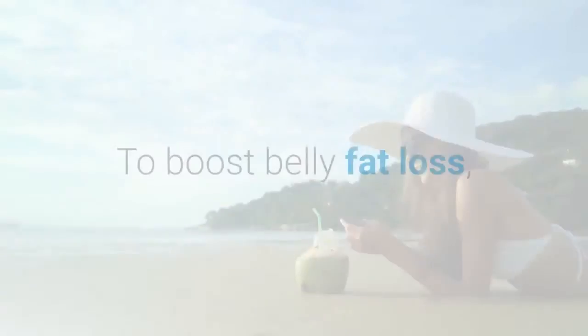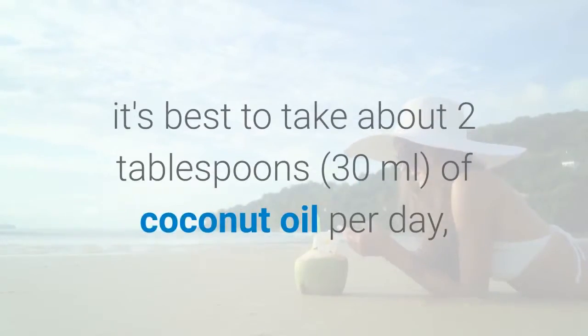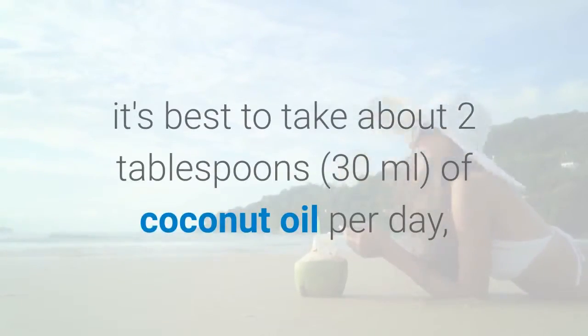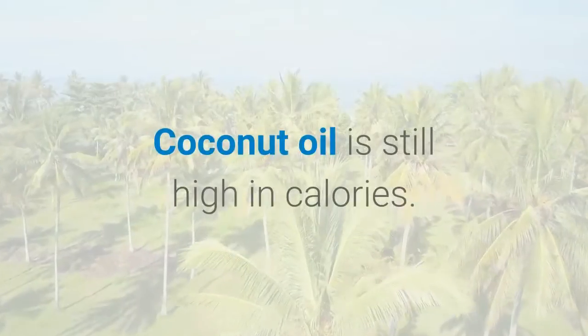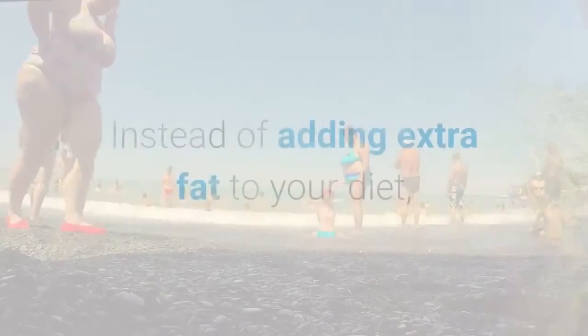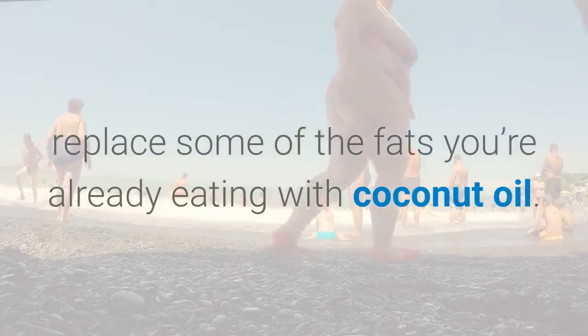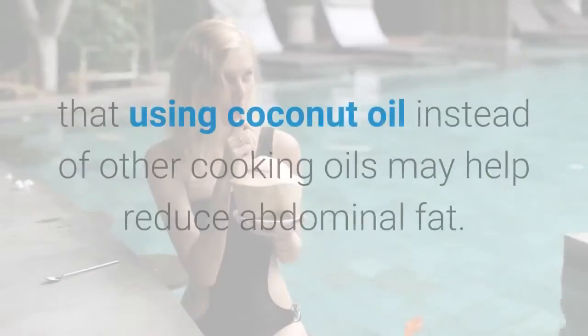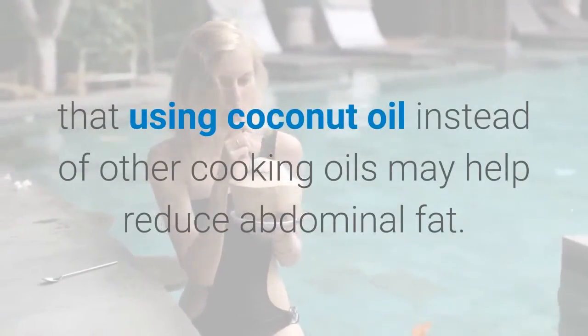To boost belly fat loss, it's best to take about 2 tablespoons (30 milliliters) of coconut oil per day, which is the amount used in most of the studies reporting good results. Coconut oil is still high in calories. Instead of adding extra fat to your diet, replace some of the fats you're already eating with coconut oil. Summary: studies suggest that using coconut oil instead of other cooking oils may help reduce abdominal fat.